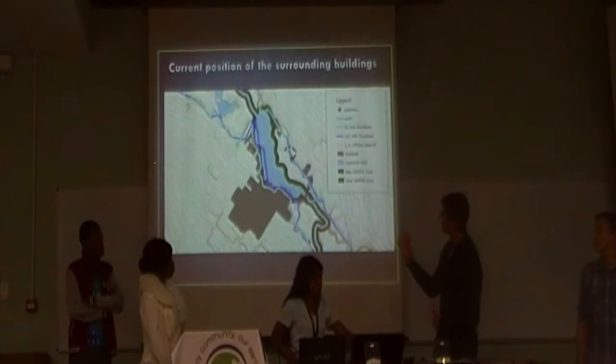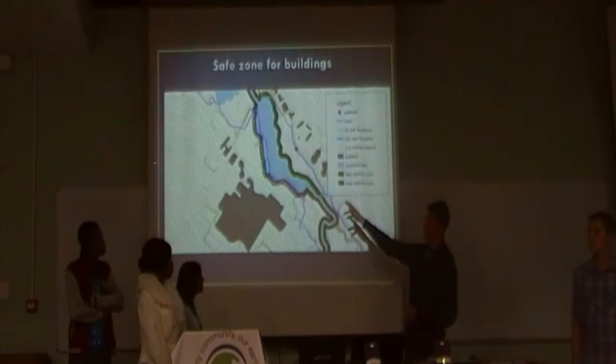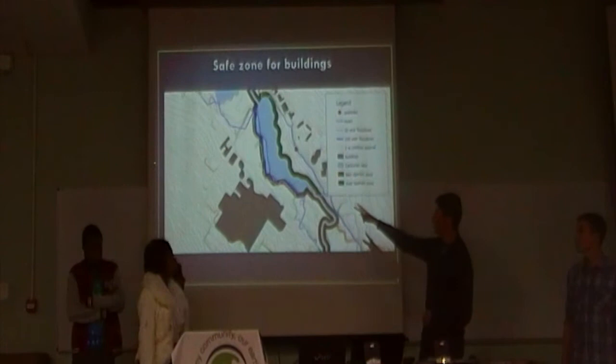So, next slide. We concluded that this is the optimal position for the buildings surrounding the lake, based on the flood lines, the riparian zone, as well as the contours. So what we basically did was move the buildings away according to these factors, and also moved them up 20 vertical meters above the flood lines.